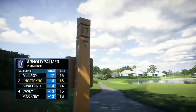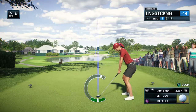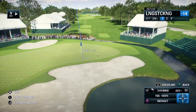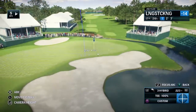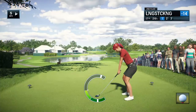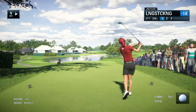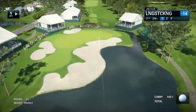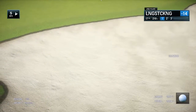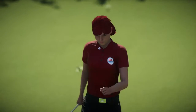Frank, par 3 17th here at Bay Hill. How difficult is this hole? This one takes your best tee shot, Rich. Otherwise, you're just looking at 4 or 5. Headed for the bunker? Oh, a bit unfortunate. Wasn't able to avoid the sand trap. And the tee shot ends up in the bunker.